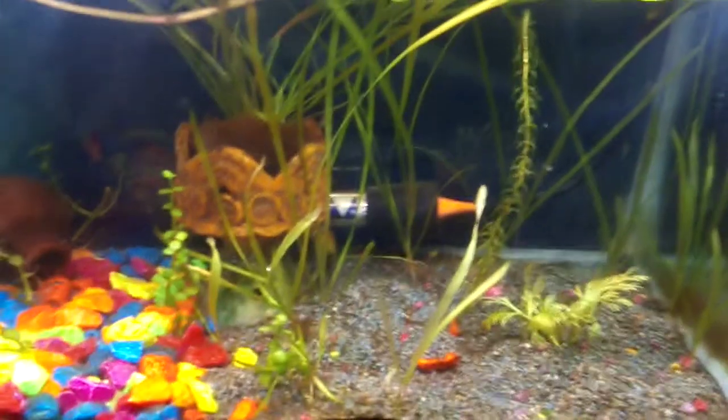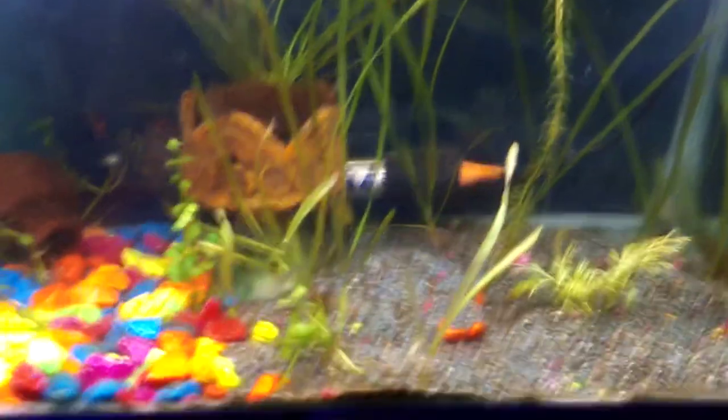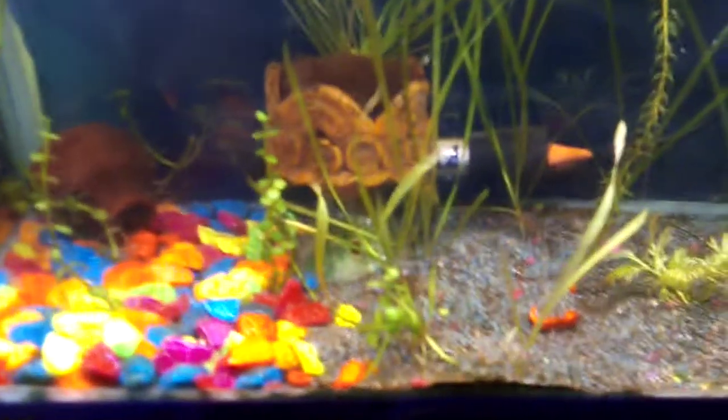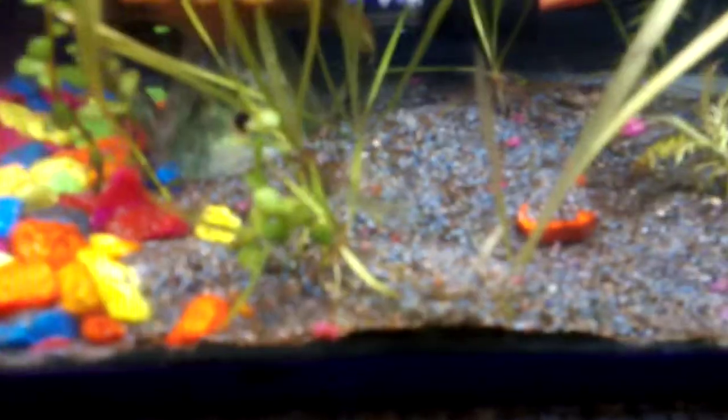Get to it later. I'm not stressed out that my eggs actually didn't hatch, and for now I'll breed guppies, which are actually quite nice to watch.